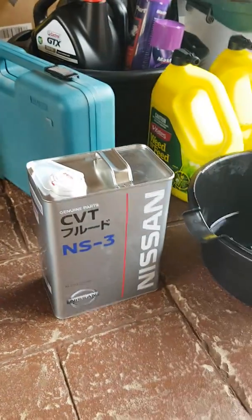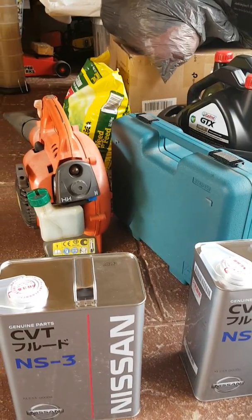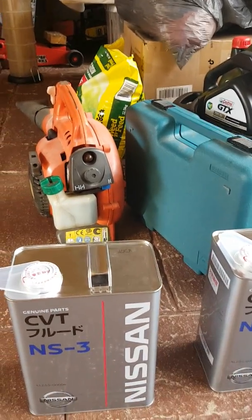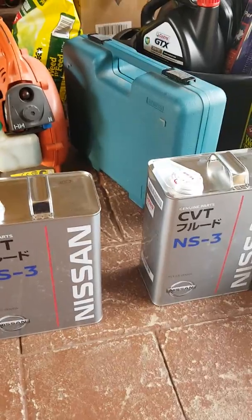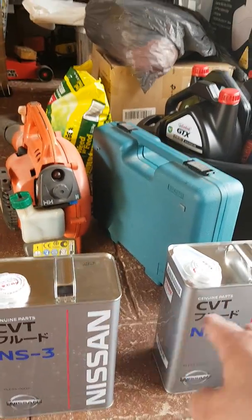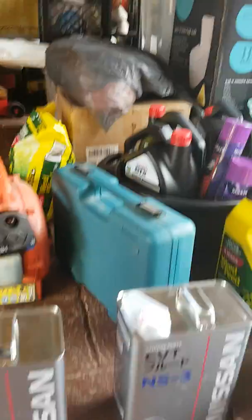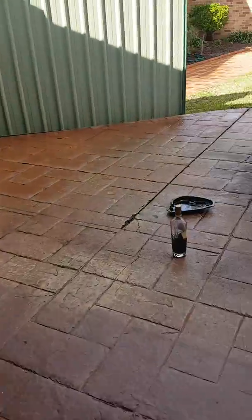I got 2 of them. Each one cost me about 90 bucks, so I paid 180 for both. That's with my 10% discount, plus GST. That's $180. I'm going to use almost both of them. So 7.1 is going to be less, but 9.9, yeah.